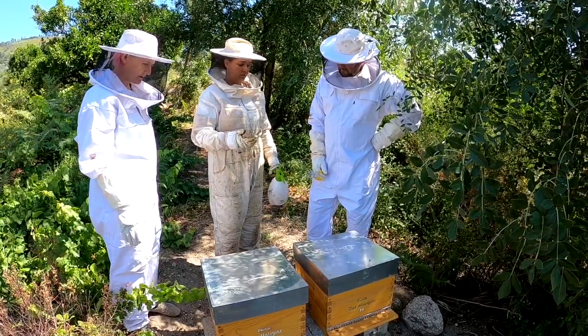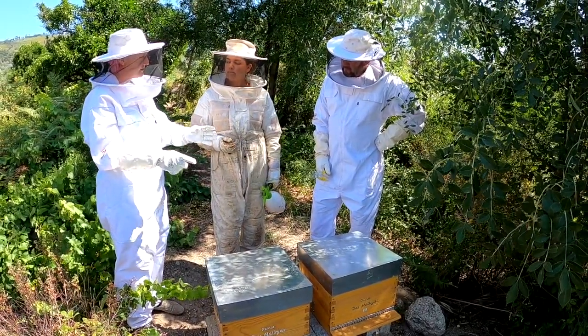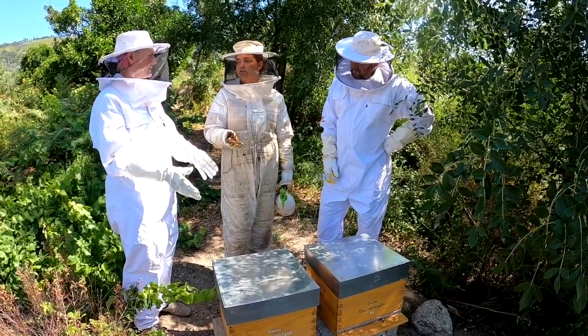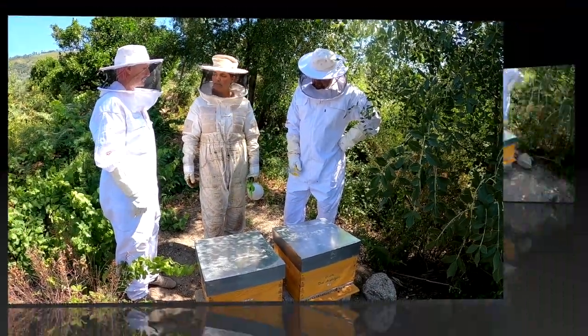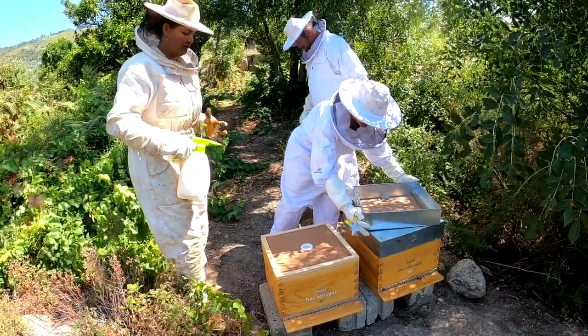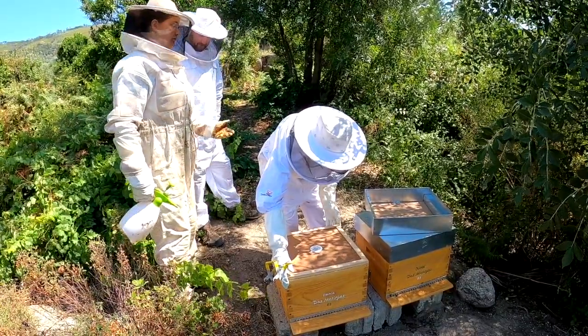If we check this one, there's no guarantee that you'll have the same activity in both hives, though. Every hive is different, so it'll be interesting to see if there is a difference. We didn't use all of it. It was not necessary. Oh, they're chilled. They are friendly.